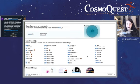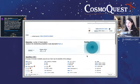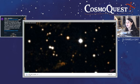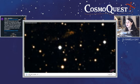But because we have massive databases and because so many astronomers like me are basically glorified computer programmers, we can keep track of everything while hating every moment of it sometimes. But at the end of the day, we generally get to then go and study. Let's see if I can zoom in on this. No, that did not go as planned. There we go. So this glowy stuff, that's associated with Cas A.